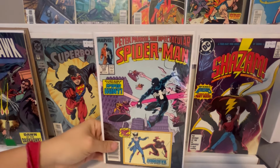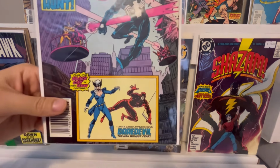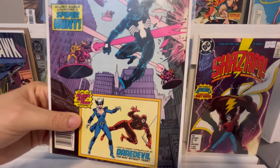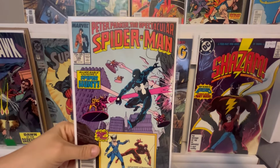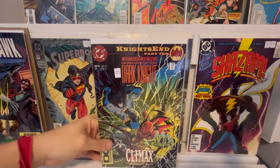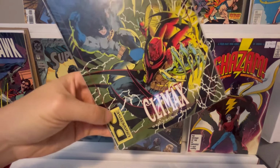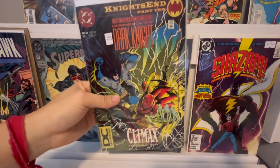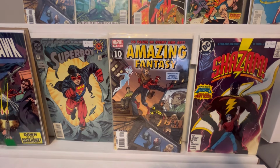And I also picked this book up too. Peter Parker, The Spectacular Spider-Man, issue number 128. As you can see right here, it says, plus the Black Cat in her new costume, and a cameo appearance by Daredevil, The Man Without Fear. Cool book. And another issue of Legends of the Dark Knight, number 63. I always try to find these kind of rare books where the DCU logo is printed. I believe these used to come in combo packs, but very limited amounts of these copies are out there.